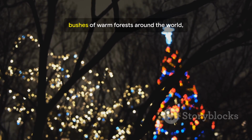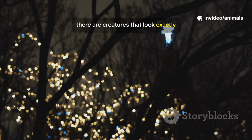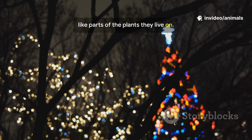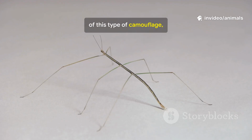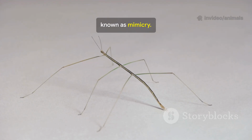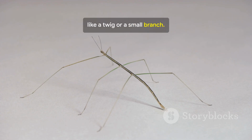In the trees and bushes of warm forests around the world, there are creatures that look exactly like parts of the plants they live on. The stick insect is a perfect example of this type of camouflage, known as mimicry. Its entire body is designed to look like a twig or a small branch.